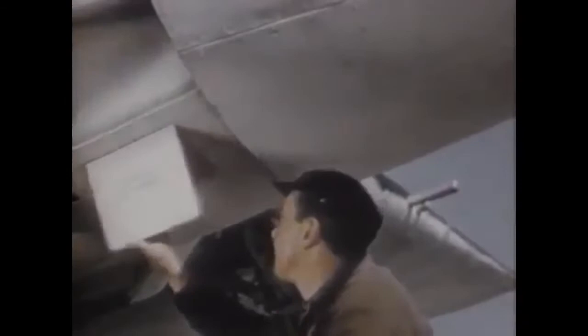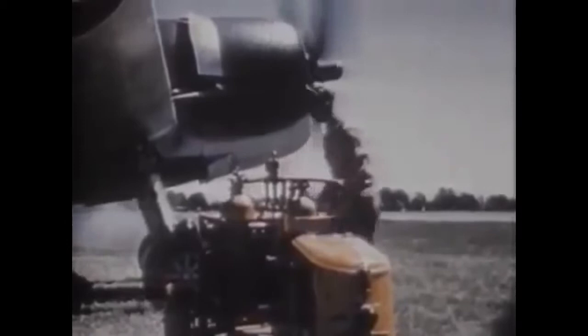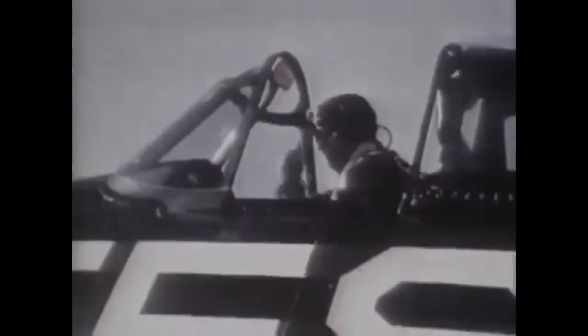Using the same cartridge-like starter of earlier Grumman aircraft, the F6F is being readied for ignition. With the successful firing of the engine, the pilot directs the ground crew to remove the chocks, and the Hellcat is ready to take off.